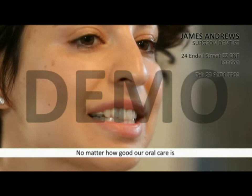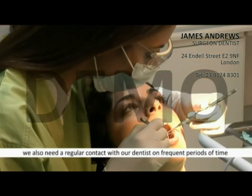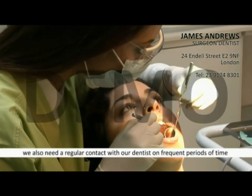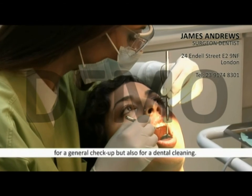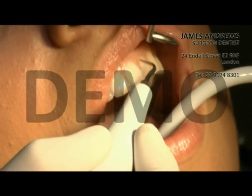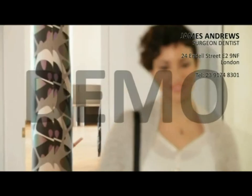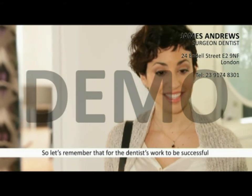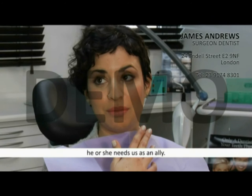No matter how good our oral care is, with the method of oral hygiene we follow, we also need a regular contact with our dentist on frequent periods of time for a general checkup, but also for a dental cleaning. So, let's remember that for the dentist's work to be successful, he or she needs us as an ally.